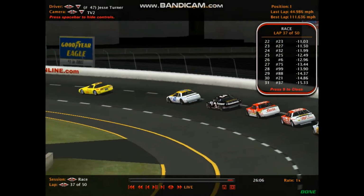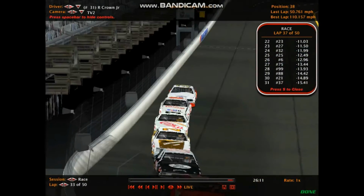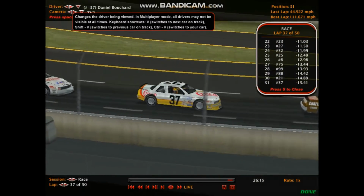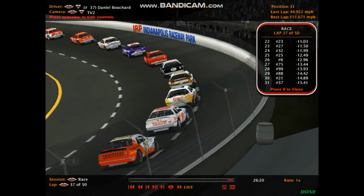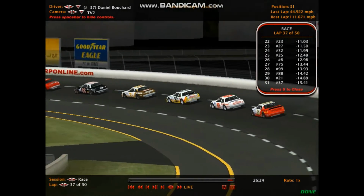And how is Daniel Bouchard still running in that 37 car? And for a car that almost got flipped, that car still looks okay. Back end damage on that Crisco Buick, but still, yeah.